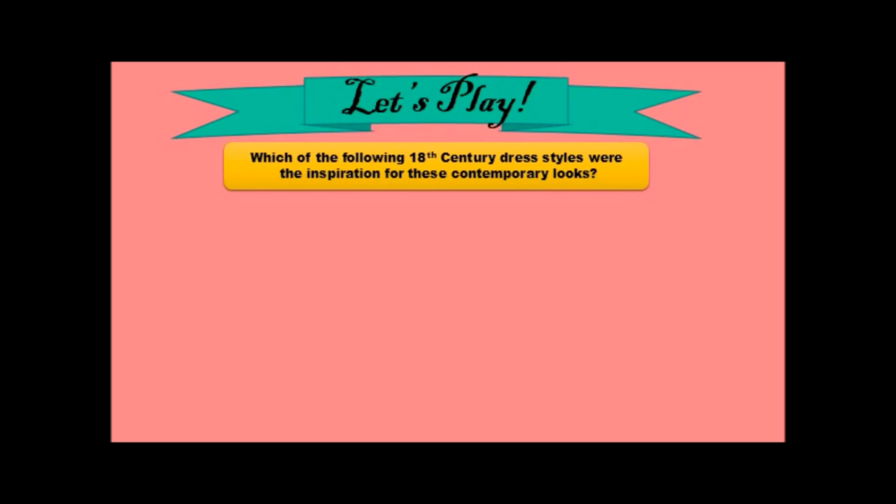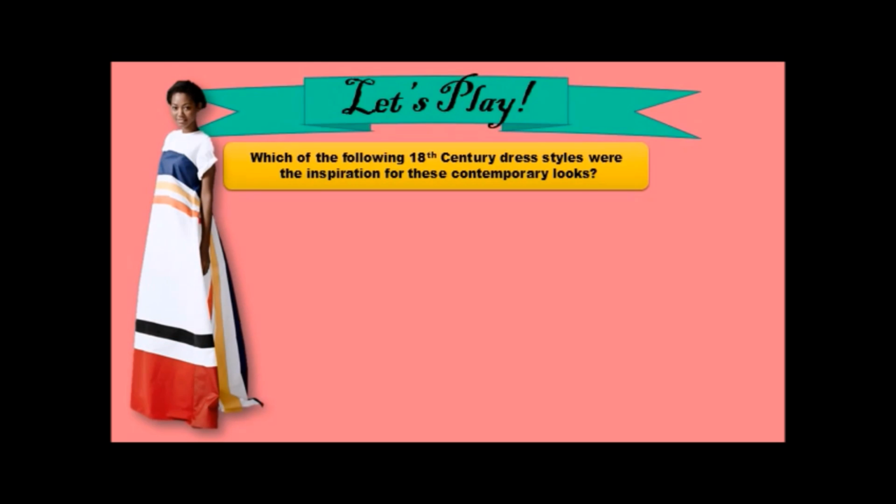Well, we're going to look at jackets and hats and trim and stuff like that, but before we leave the French dresses, and when I say French dresses, they all originated in France, but all fashionable ladies throughout the West wore these dresses. Let's play a game. Which of the following 18th century dress styles were the inspiration for these contemporary looks? What about this one? Any thoughts? Any ideas? I would say this one was very reminiscent of the robe volante, with that fabric down the front, the panel down the front and the panel down the back, the robe volante. Okay, moving on. What about this one?